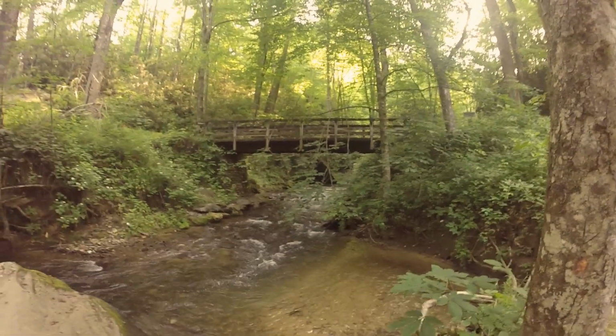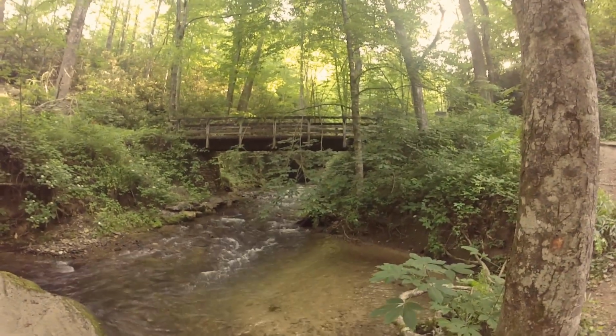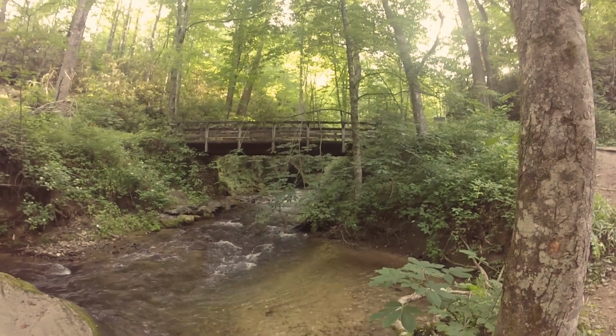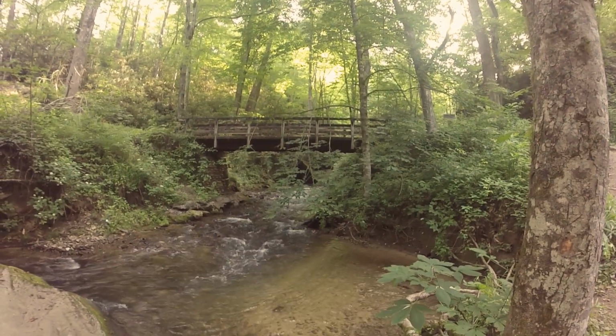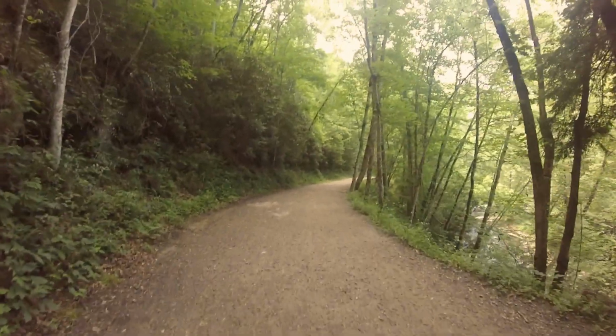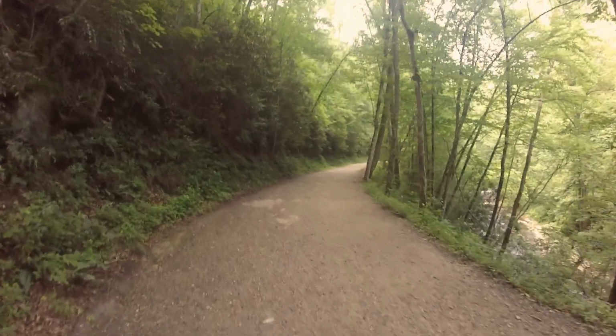Nice little bridge here I'm photographing on the Deep Creek Trail. Really pretty little spot. Just get a look at how pretty this pathway is while we're walking.